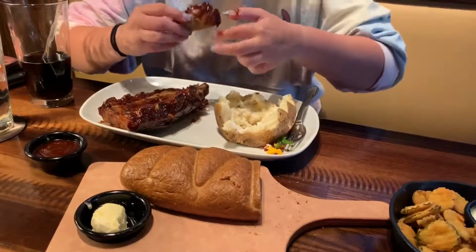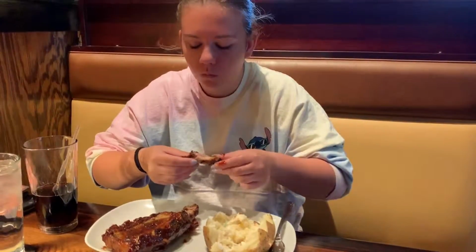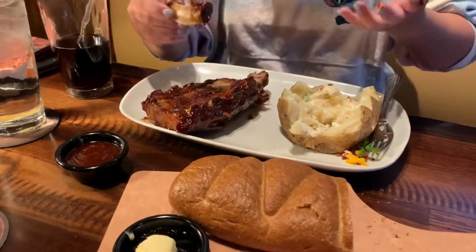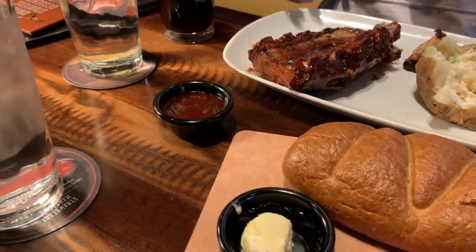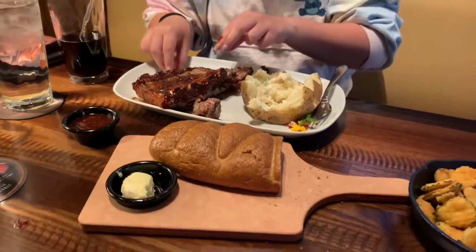Here goes Morgan with this first bite of the baby back ribs. Morgan, what do we think? So good. So good. Wow. Okay. And Morgan definitely is a rib lover for sure. So it just falls off the bone. It does come with, is that a little extra side of barbecue sauce? Is that correct? Yeah. Nice. And she says it falls right off the bone. Nice.